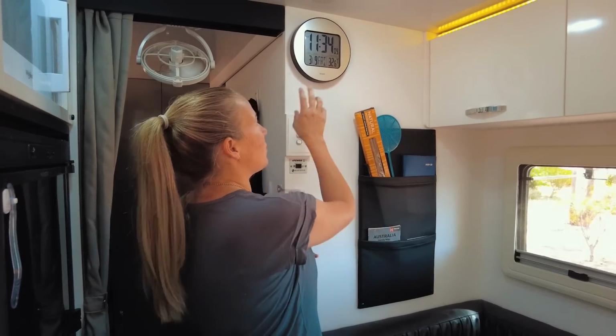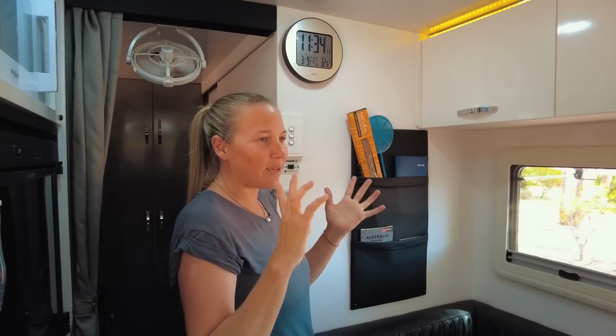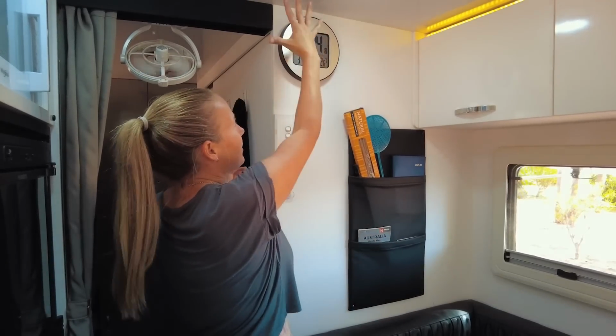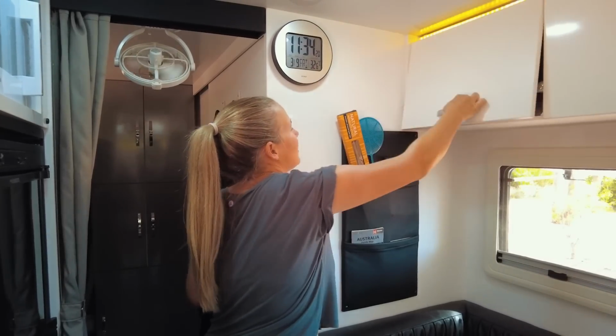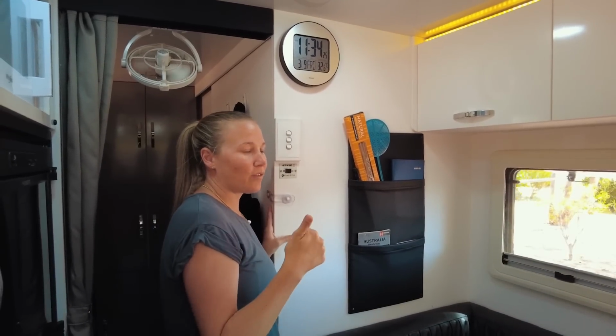I wanted it because I wanted it to do everything. So you've got your degrees, your date, and your time, just to keep some sort of orientation in the van, in a sense. And it was good. It fits up on there, out of the way. It's out of the way of all the cupboards and stuff. But yeah, we get asked about that a lot. So it was at Officeworks.